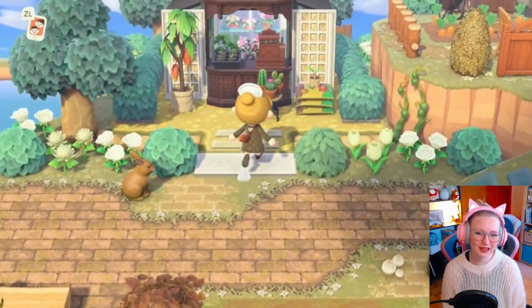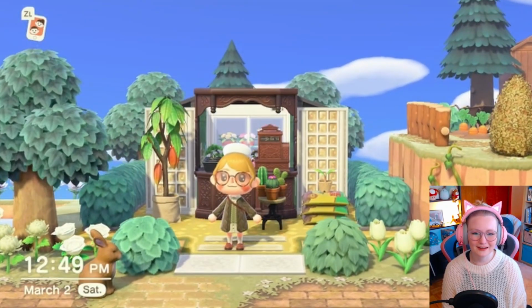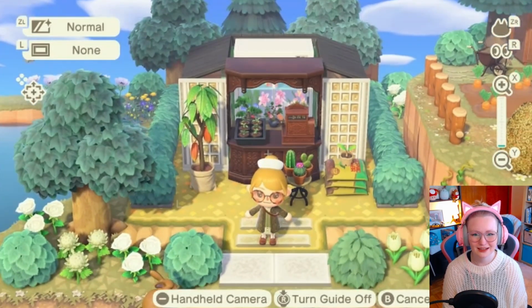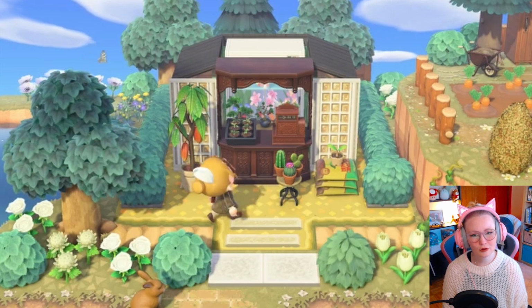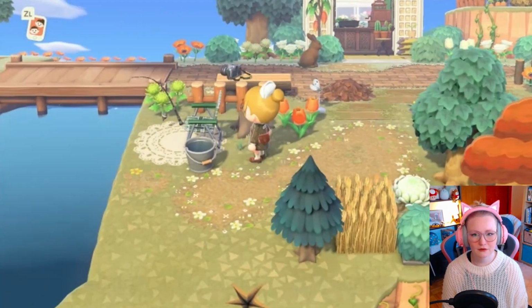We have a little plant shop. It's super cute as well. One of those shops that I won from the mini shops, but I really do love how it turned out. So cute, and just like a place where you can come buy some soil or buy a little gift flower for somebody. Down here a little bit further, we have a fishing area.